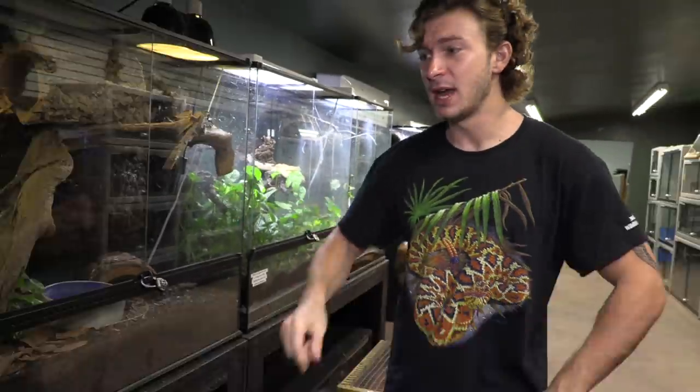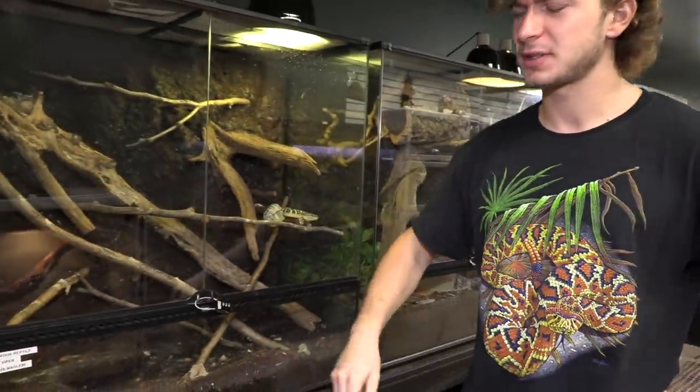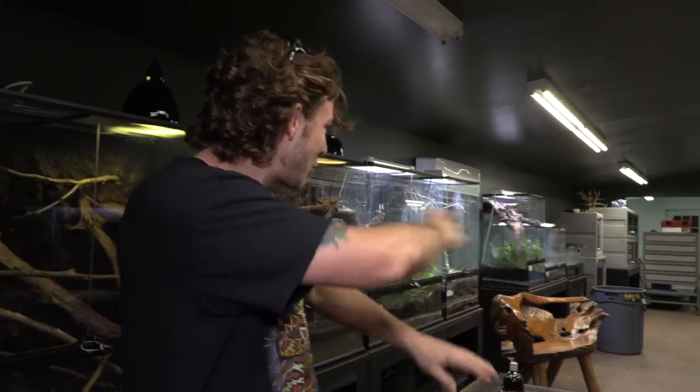Every enclosure is locked and secure, because here in the state of Florida, we gotta follow the rules. We gotta make sure everything's nice and secure. These animals are not pets. This is all for educational use. This is for bringing awareness to different species around the planet, specifically reptiles, so you guys can get a better understanding of how awesome these animals are and why they're important.